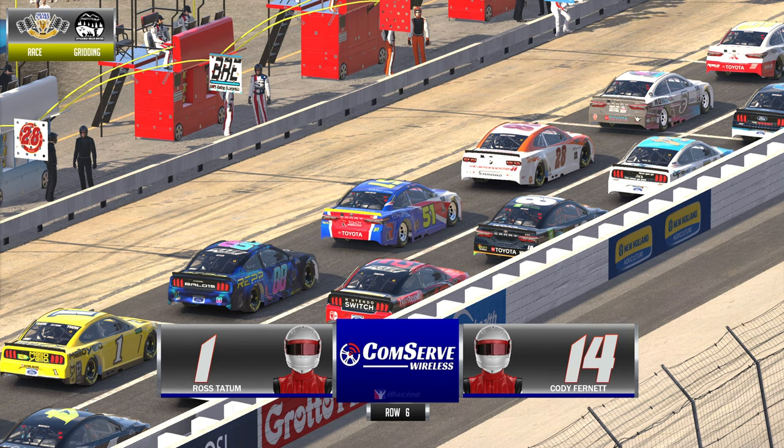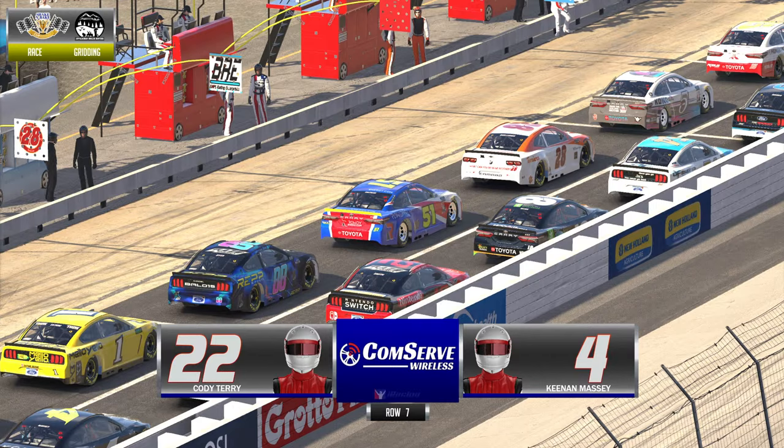Row number 6, 11th starter, number 1, Ross Tatum, to his outside Cody Furnett. He's close to winning. Could it be tonight at Dover? He'll start 12th in car number 14. In row 7, going to be Cody Terry in that 22 machine, to his outside Keenan Massey in the 4 machine.